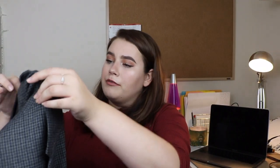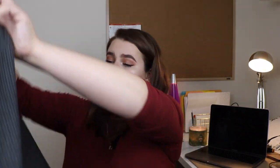I also got from Value Village a few weeks back this huge men's blazer. It's so long, and it was $15.99, and I'm going to take the padding out and get it to look like a tailored kind of long blazer. It's really trendy. It's on Pinterest. I thought it would be cute.